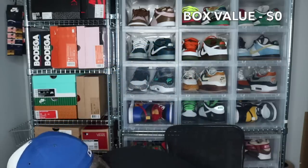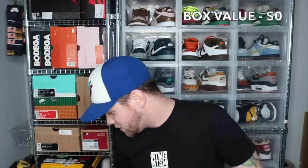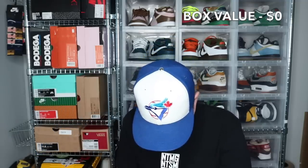So we're open here. There's a lot of stuff going on here. Quite a bit of loose shoes, so we'll get this out of the way first. So the first thing out is a size, what size is this son of a gun here? Size men's 7. Very lightly worn.